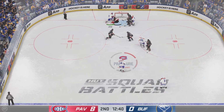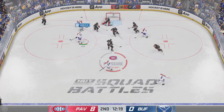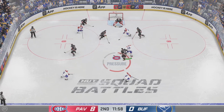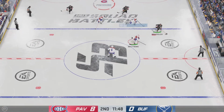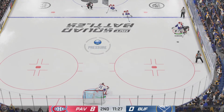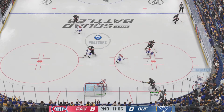Here's a shot. Oh, tremendous save on the play. What an incredible save. Oh, save. Oh, my goodness, what a stop. Oh, that's unbelievable, James. I have no idea how he got to that puck. It's some gymnastics at its finest. Play continues here, but this crowd's still buzzing after what we saw. What a stop that was.